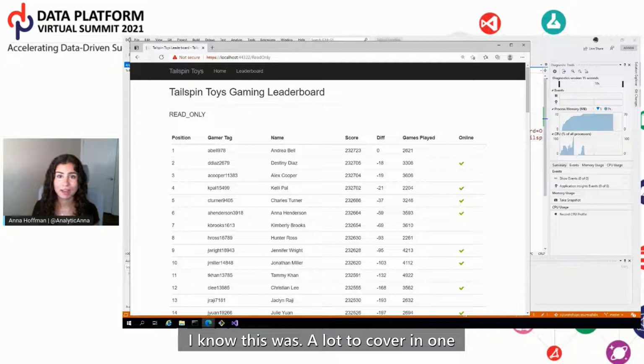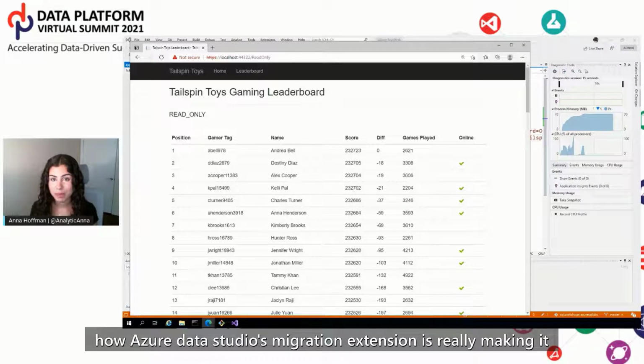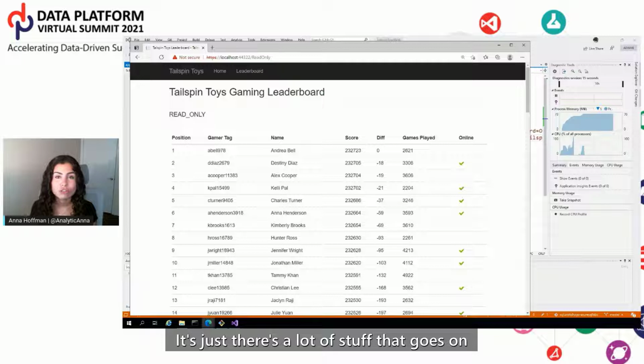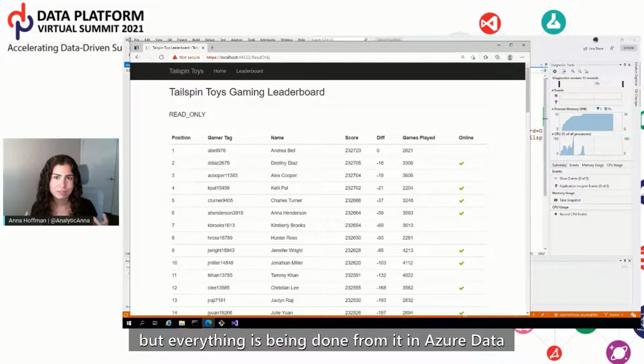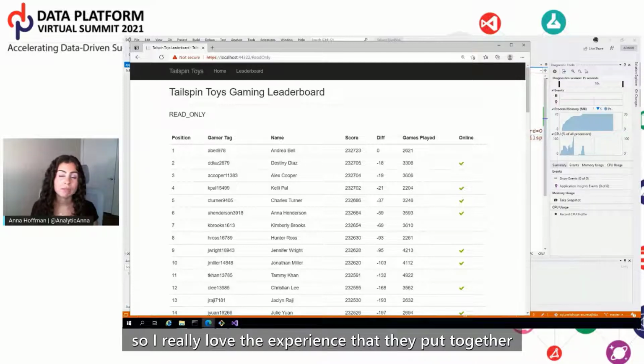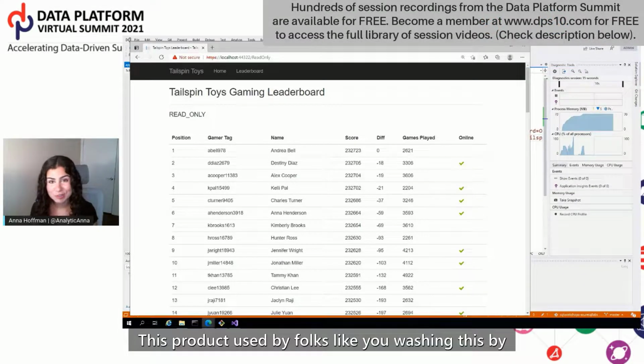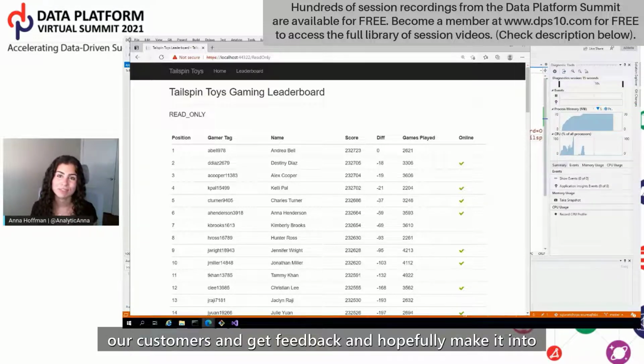I know this was a lot to cover in one demo, but I wanted to show you that end-to-end experience and how Azure Data Studio's migration extension is really making it so much easier. There's a lot of stuff that goes on, right? But everything is being done from within Azure Data Studio. Everything you need to do outside is very prescriptive, taking you step by step. So I really love the experience that the teams put together, and I can't wait to see this product get used by folks like you watching this, by our customers, and get feedback and hopefully make it into GA sometime soon.